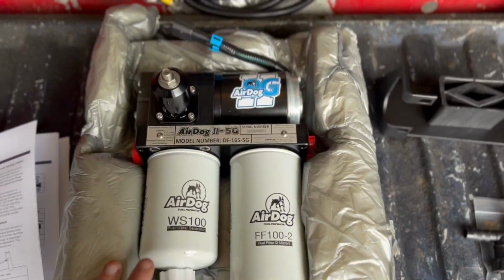I was getting dead pedal, changed the TPS out. Well, yesterday I changed the TPS out again because I was getting serious dead pedal. I changed it out with the one from my other second gen. I changed out the map sensor. I'm hoping it's not the VP44. I'm hoping it's something simple like a clogged filter or something along those lines, weak lift pump or something like that. To change out the lift pump and get rid of the stock fuel filter, we have an AirDog 5G.